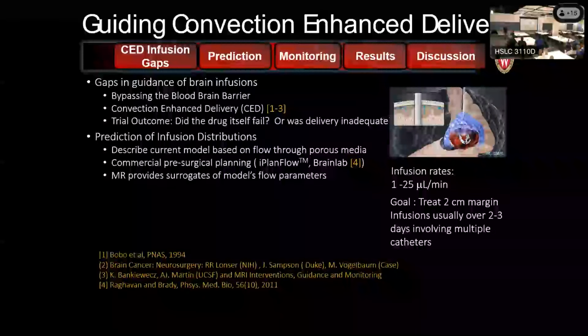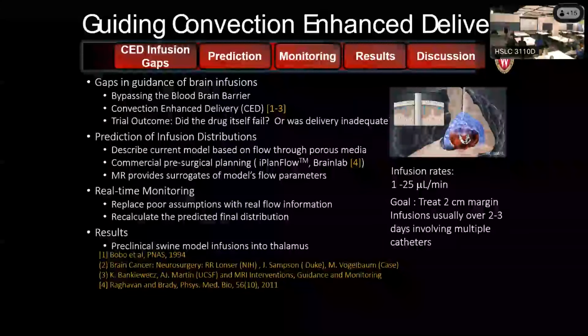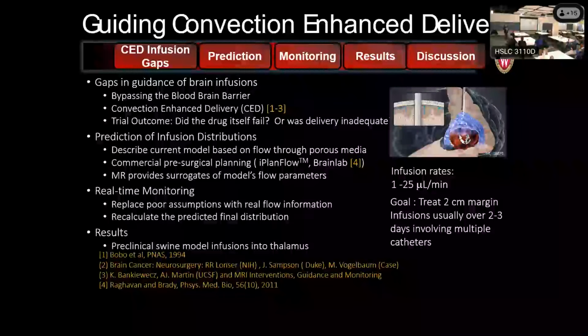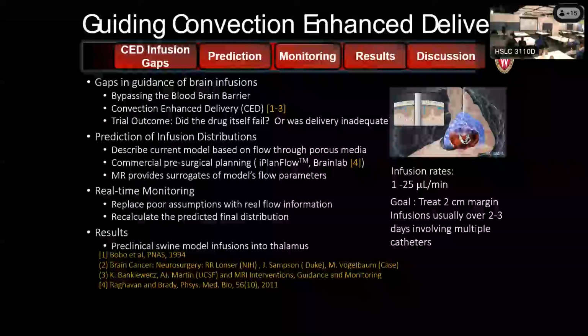And then it's a game I joke is called advanced whack-a-mole, because what's going to happen is we're going to see different distribution rates. You can't just put in a catheter and say, I think this is where it's going to go. And we're going to talk about why that is. Okay. So there are pre-surgical modeling platforms that are FDA approved on BrainLab called iPlan Flow.